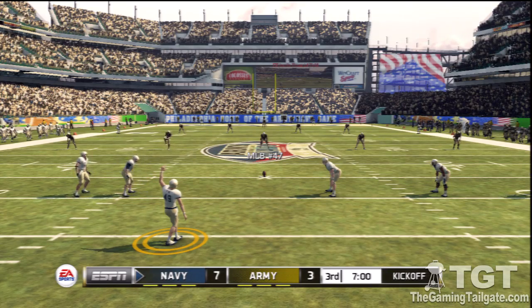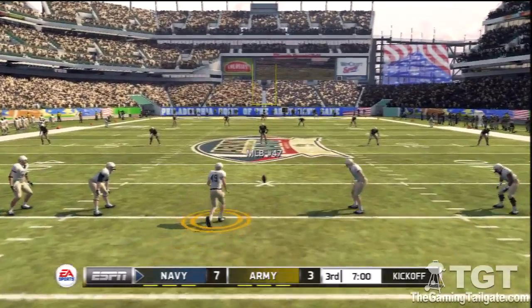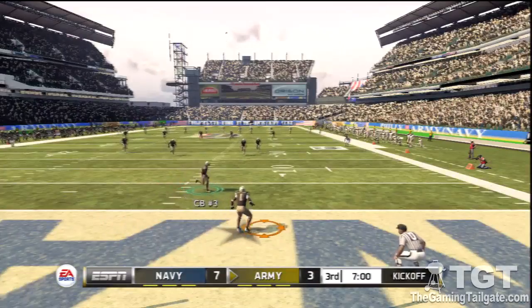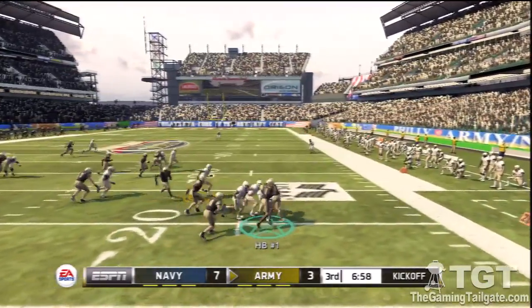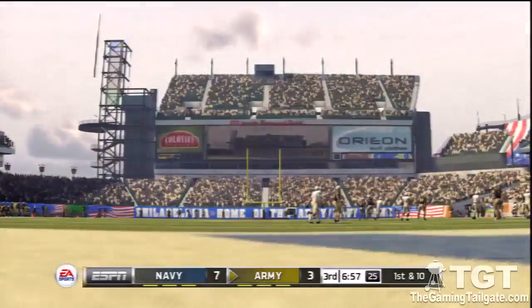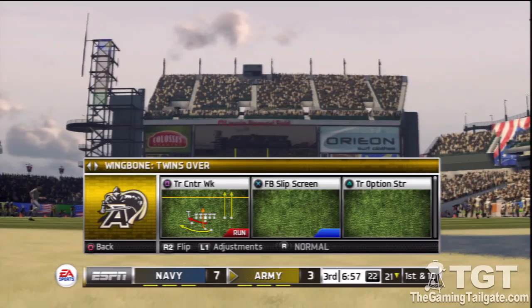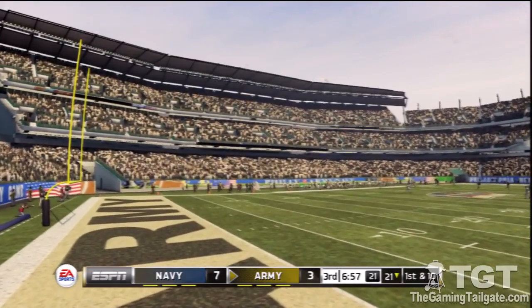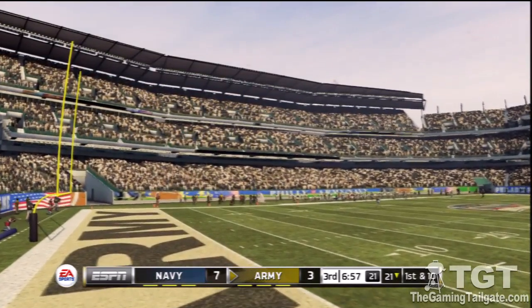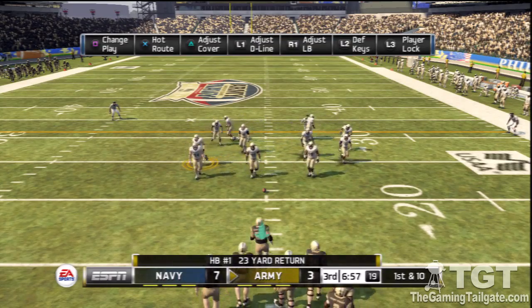Let's find out if these defenses can match what they did in the first half. Points are at a premium right now in this one. And this is just a booming kick. He's to the 10. Tackle at the 21-yard line. They'll get the ball here at the 21.